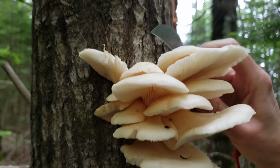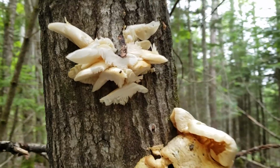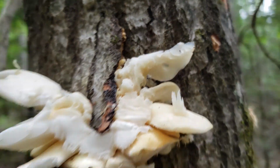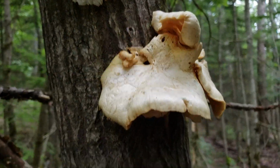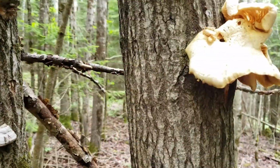So I'm just going to remove the flesh right here. Alright, so you can see where it's kind of coming out of the bark. You can actually see some other little areas where it's going to flush right up there at the top. These ones are too old, I'm not taking them, and I'm not going to take those ones. We'll just go on to another tree.